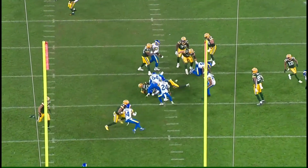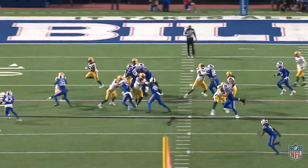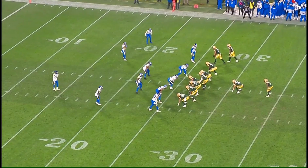Toss stretch has no pinning, but it still wants to attack the outside like pin and pull. The offensive linemen are working hard to gain the edge and wall off pursuit to the outside, while the Packers toss the ball to get outside as fast as possible.